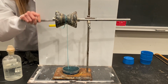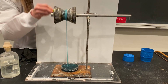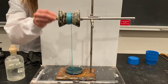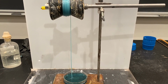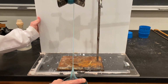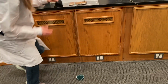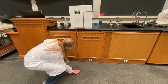And I can wind it around this and just keep pulling. Let's see how far we can pull it. Oh, it's still going. All those little molecules are like monkeys linking arms, making a big, long polymer chain. Let's see if we can make it even taller. Whoa, we might lose it. And it just keeps going. What a polymer.